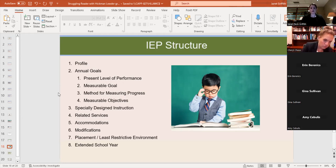The next piece will be that it will provide a goal. Sometimes that goal is broken up into objectives. And then you need a method for measuring progress on goals and objectives. So the important thing here is that they're measurable. We really need a way to quantify this. How are we going to track progress in a meaningful way? And that helps them create the progress reports, which help us track whether the student is making good progress under the IEP.